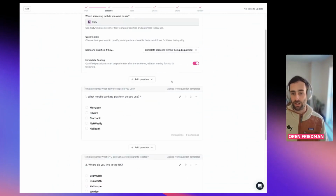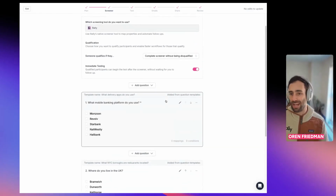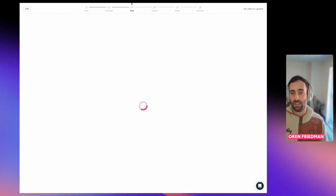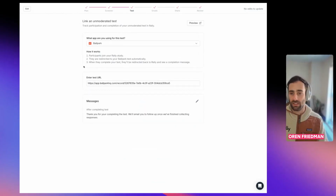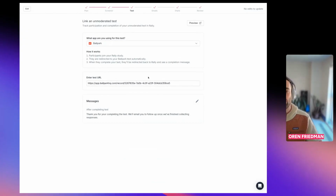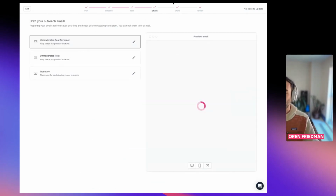And then you can build a screener, so whatever questions you have, with conditions and mapping to auto-qualify folks who will then go into your test. So with Ballpark, I'll take the link that Murat shared with me, add it into the test URL, and we take care of all the redirecting and management of the links so that you don't have to keep track manually of who actually received the test, who started it, who took it. We'll show you how that experience looks.